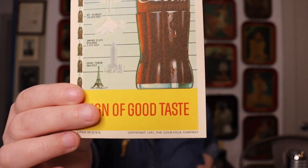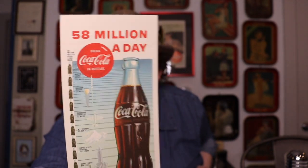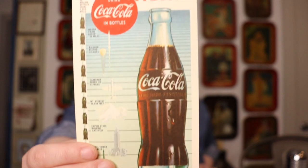And it's nice that it's dated on the bottom, 1957, but it compares the amount of Coca-Cola sales to, I think, the tallest buildings in the world. Yeah, 58 million bottles sold equals 7.94 thousand miles. And then it's got the different buildings. And I love that it has the Empire State Building on it, because I love all things New York. So this is a really, really fun piece.